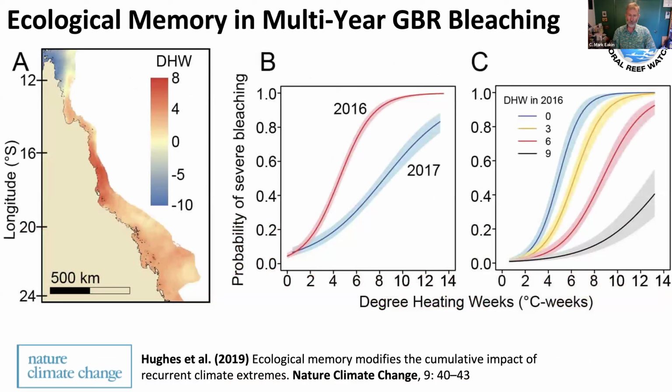Now, as mentioned, the Great Barrier Reef, looking at 2 years of bleaching, was one of those places where we had back-to-back bleaching. And so we were able to look at what happened on the same reefs in 2016 and in 2017, and look at the probability of bleaching. If you look at this figure on the left, here you see the severe bleaching in 2016. It was higher than in 2017.